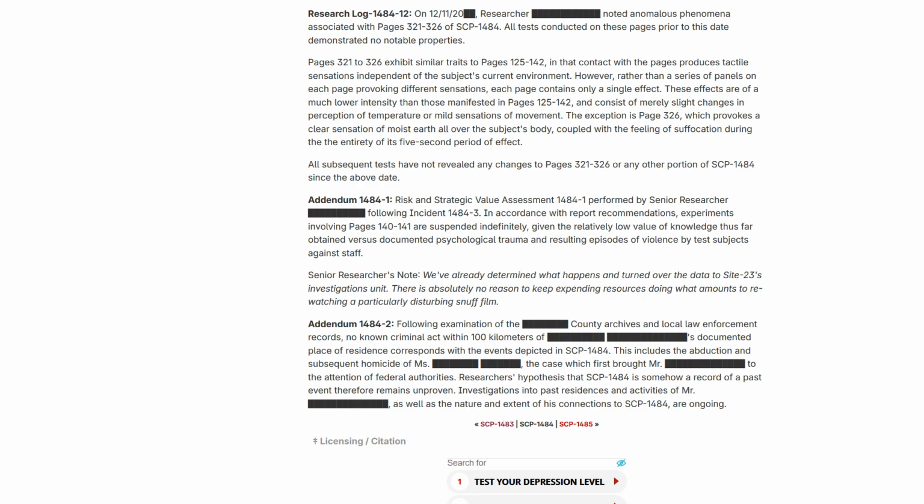These effects are of a much lower intensity than those manifested in pages 125 to 142, and consist of merely slight changes in perception of temperature or mild sensations of movement. The exception is page 326, which provokes a clear sensation of moist earth all around the subject's body, coupled with the feeling of suffocation during the entirety of its 5-second period of effect. All subsequent tests have not revealed any changes to pages 321 to 326, or any other portion of the book since the above date.